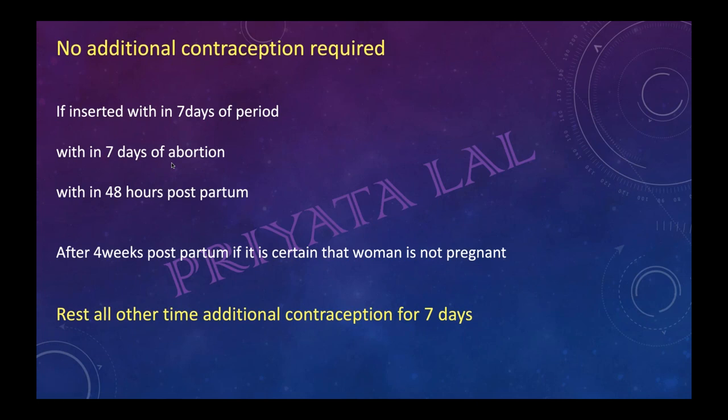Can all of the people hear me? My voice? Yes, ma'am, we can hear you. Go ahead. Okay, Nivedita, there is a problem with your internet. Please check your internet, Nivedita, because all other people can hear me well.